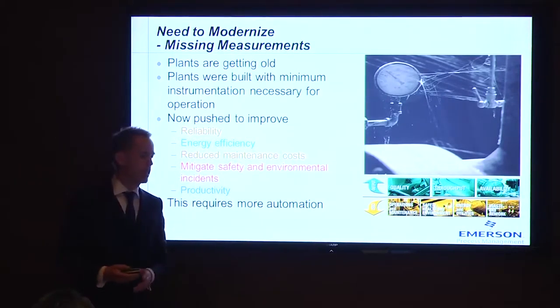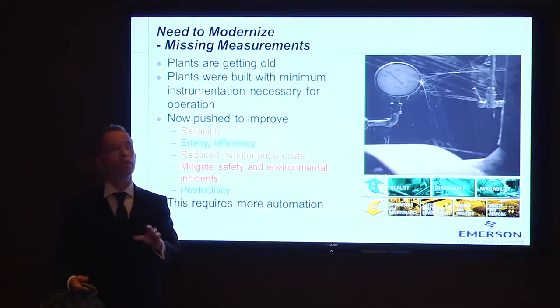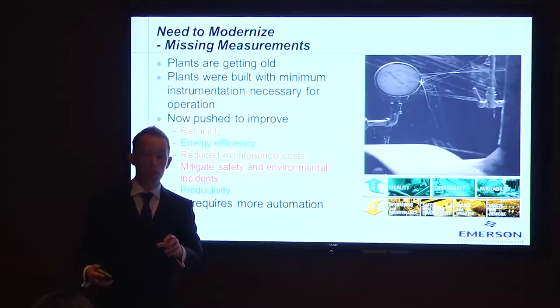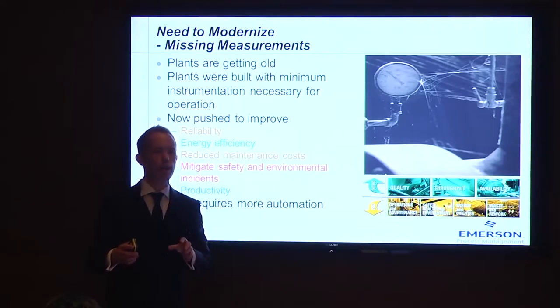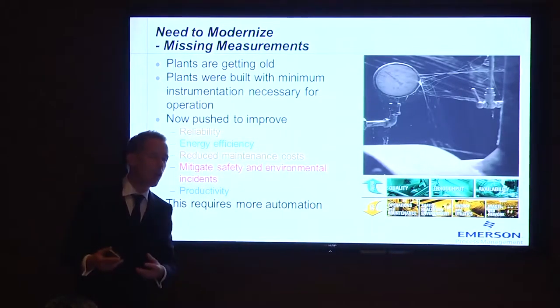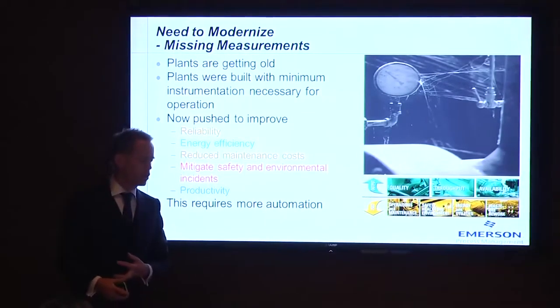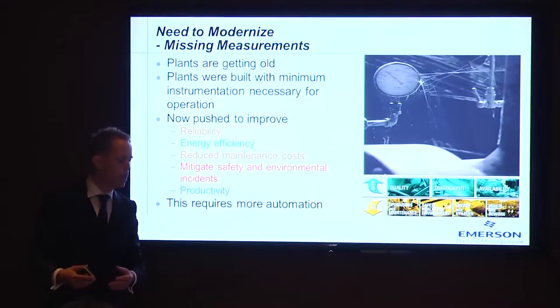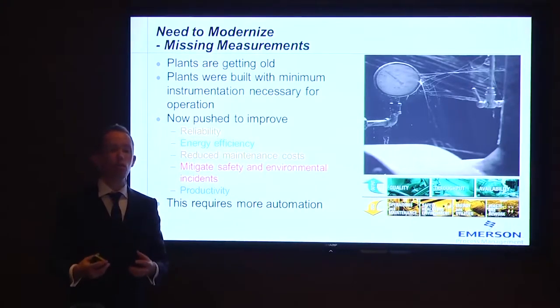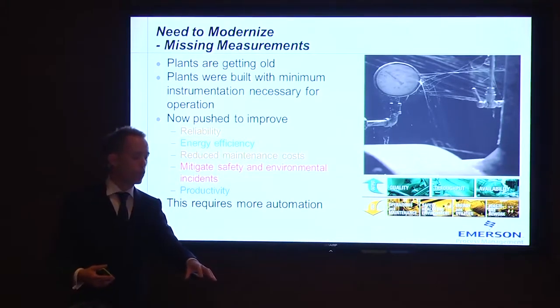So many of the existing plants are getting old. The plants that we have today were really built with a bare minimum of instrumentation, because instrumentation was so expensive 20, 30 years ago. Whatever the process licensor said you have to have as a performance guarantee, that's what you put in, no more and no less, okay? But now we're getting a push to improve reliability, reduce maintenance costs, we need greater energy efficiency, and there are new health, safety, environmental mandates coming all of the time. There's no way to tackle all of this manually, okay? So all of this requires more automation.